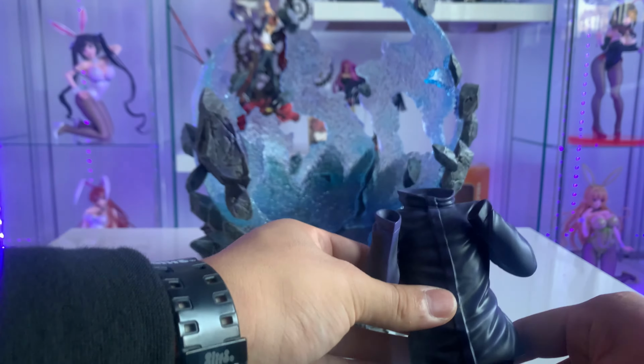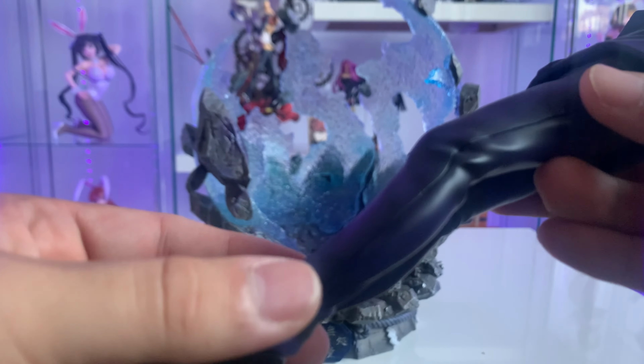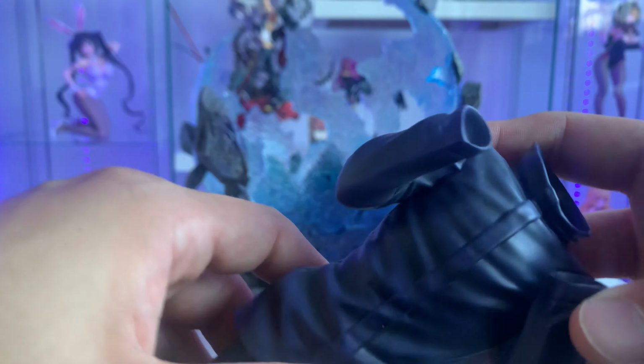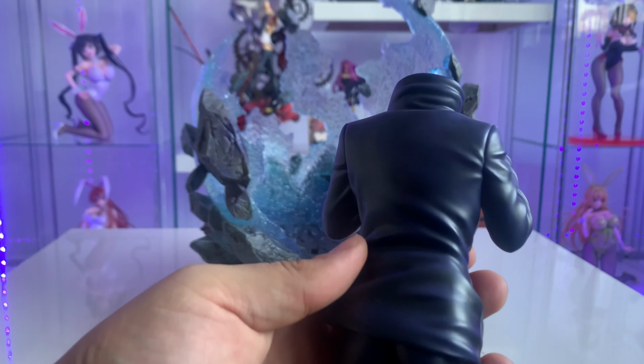And now we get to the body, the main figure itself. Man, when I tell you guys this thing looks sick, they really outdid themselves. Everything is just as it appears in the anime. The shoes, the pants, the shirt, the colors of the uniform fit nice. Also the shading on the uniform, everything is just dope about it.